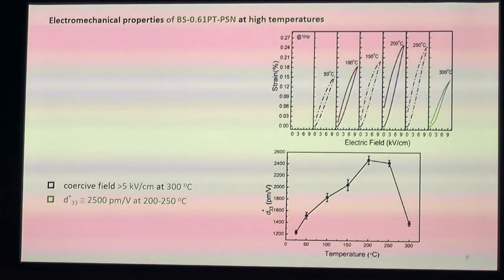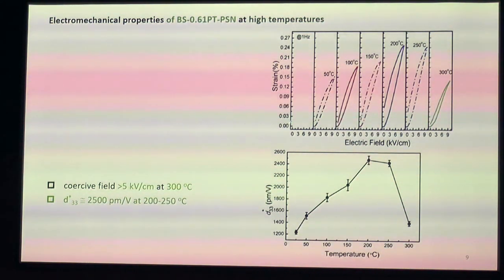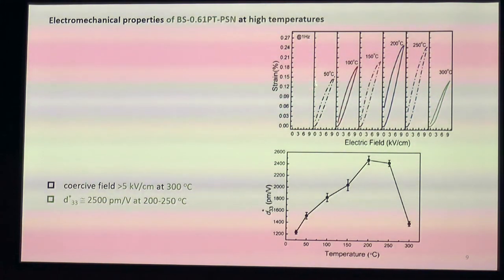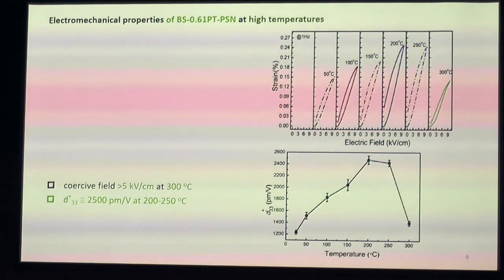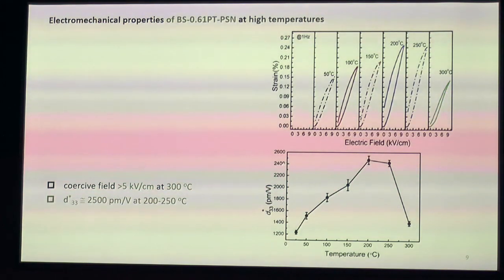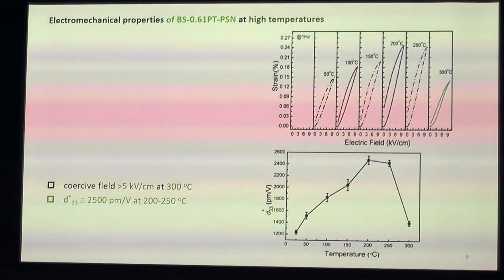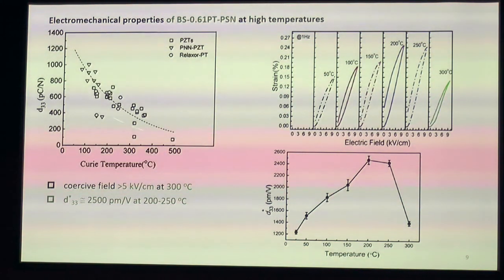These properties were measured directly at high temperature, and this is the dependence of strain on electric field at different temperatures, unipolar field. We can see that the effective piezoelectric coefficient, which is measured at different fields, can be as high as 2500 at temperatures as high as 250 Celsius. And if we compare with the existing materials, it is much higher than before.